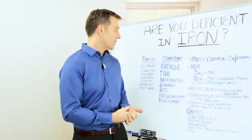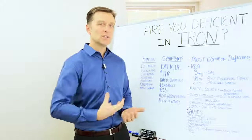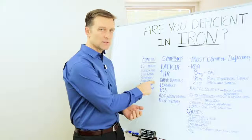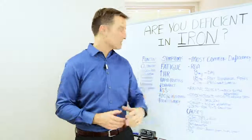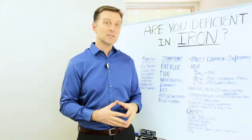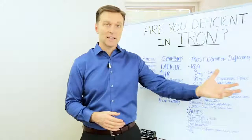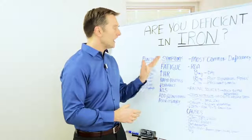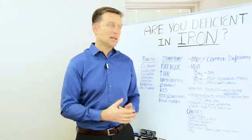It helps with hemoglobin and myoglobin, which is basically the oxygen transport system to the blood and also to the muscle. So iron is needed to transport oxygen to the different parts of the body. And then neuroglobin, which is similar to these other oxygen transports, but it goes to the central nervous system, like the brain, spinal cord, and that type of thing. Iron also helps make T cells, so it's involved in the immune system.